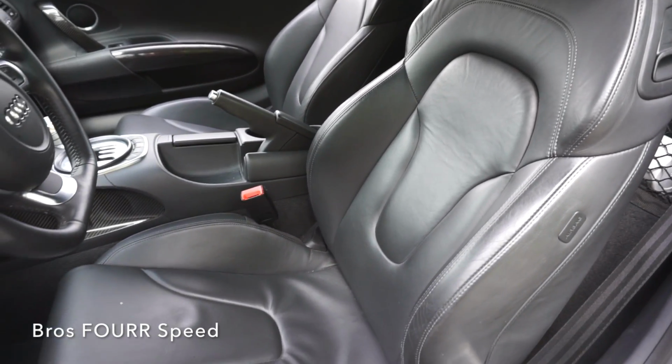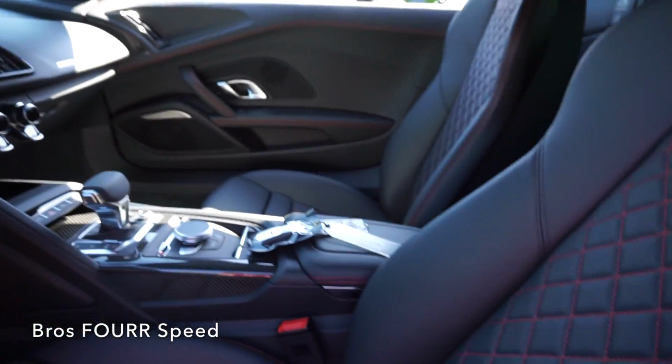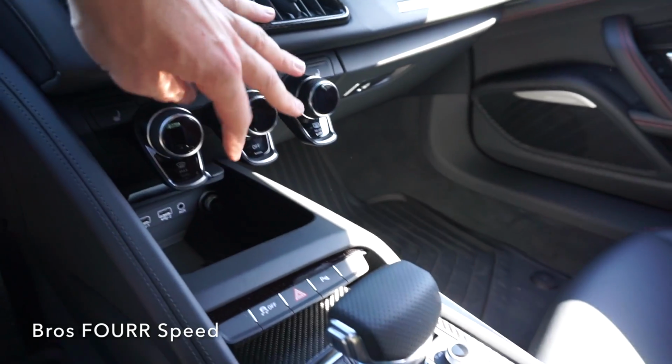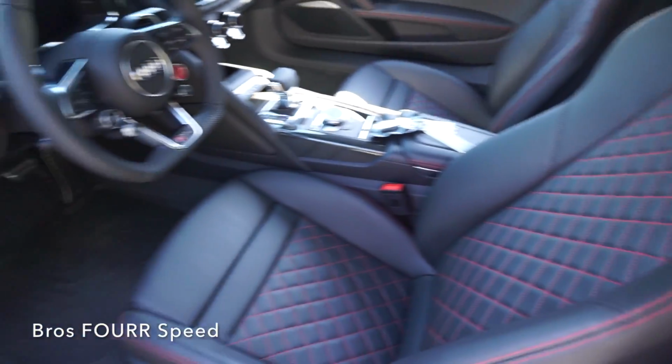Everything is a solid material. The leather on the steering wheel, all the carbon fiber. There's more leather up top. Every button just has a nice solid click to it. So even the AC vents, you'll hear them click. Same in my car, they do the exact same thing. Everything's just a little bit more updated, obviously.